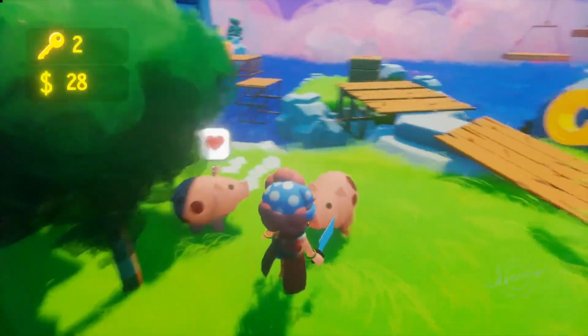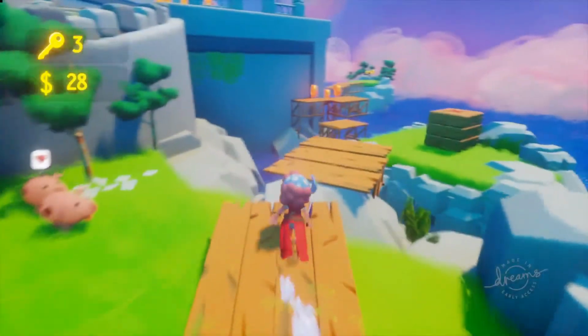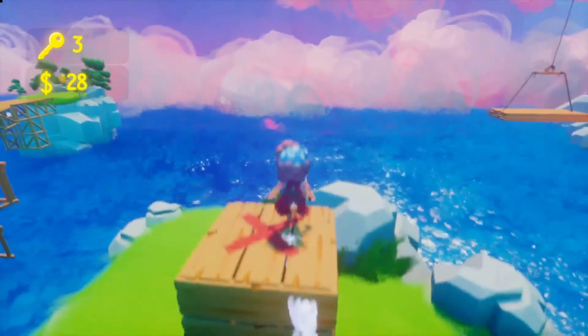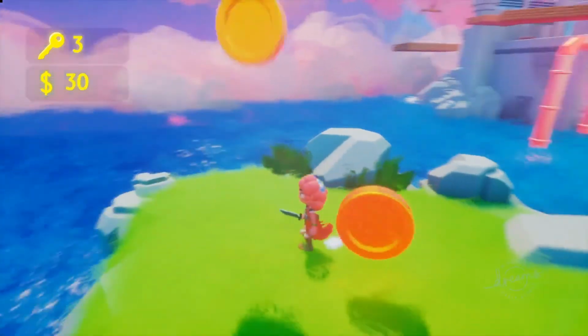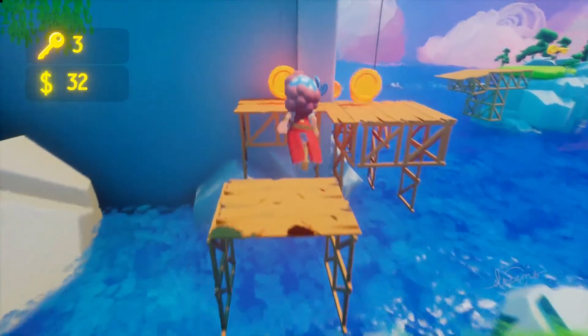There we go. A key has appeared. That was worth it. That was a puzzle. Right, okay, let's smash this. I've done that, and I hope I didn't need to have it intact for this puzzle here. Oh no, I don't think we're okay. We're okay.